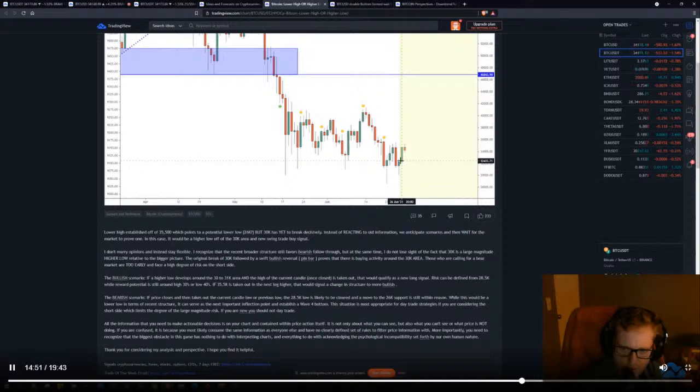Risk can be defined, so 28.5K, set it below 28.5K. Yeah, just stop. As far as I know, I don't think the trading entity entered along here. And I could be wrong, but it certainly ticks their boxes. I'll just read it there again. So if a higher low develops around the 30 to 31K area, a higher low, correct.